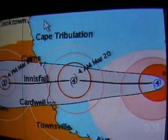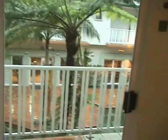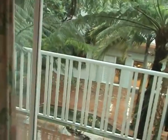We're going to have an impact on the North Queensland coast tomorrow morning, the like of which we haven't seen for decades. The cyclone's eye is expected to hit hardest between Innisfail and Cardwell. Serious threat to life and property in the warning area. 6:30 a.m. Eastern Standard Time this morning. Severe tropical cyclone Larry, Category 5, with central pressure of 915.